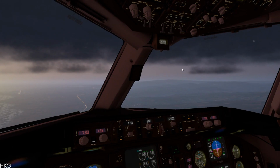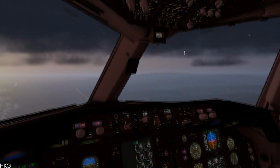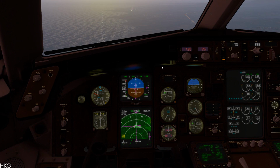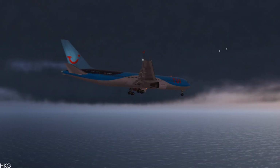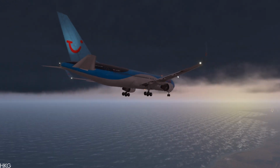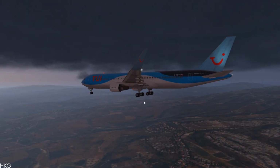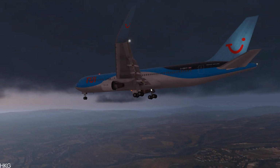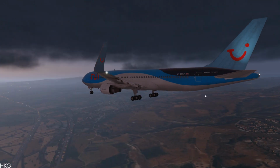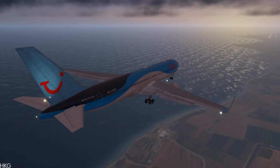Excellent. So go-around altitude 2,000 feet, that's set. Let's get all these lights on now. Cabin crew have already been notified by dinging the cabin twice. That looks really nice. It really does look nice, doesn't it? Let's get a load of screenshots here.